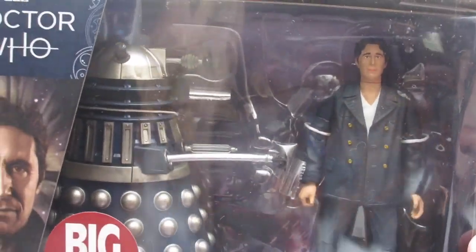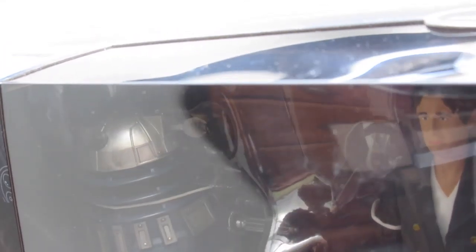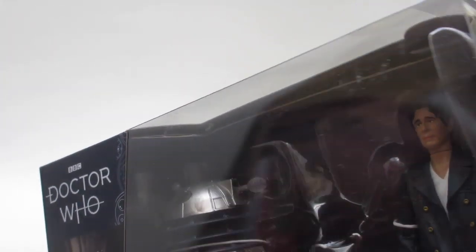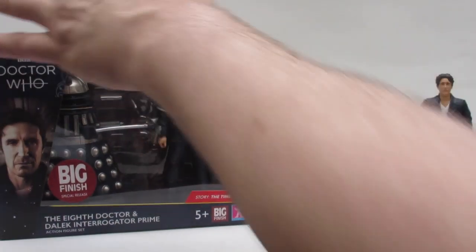And then the Dalek itself is pretty much absolutely identical, and this is difficult to capture on camera, but I'm going to try. I don't know how well you can see that, but the eye in the Dalek here is in fact a white light blue, whereas the standard one is a more sort of mid blue. That's literally the only difference on the Dalek, a slight difference in the eye light.